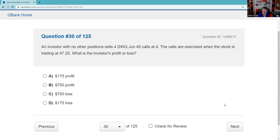I want you to make every customer write a big boy or big girl letter saying, do you understand that when you're short a call contract, whether it's covered or uncovered, in this case uncovered, you are going to have to deliver the stock at less than the current market price. So if we buy that stock at 47.25 and deliver it at 45, we're going to lose 2.25. We got 4 originally.